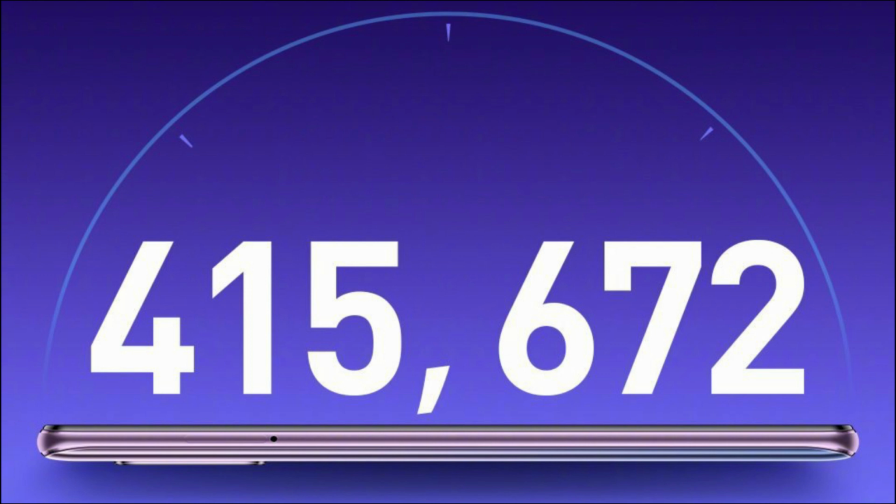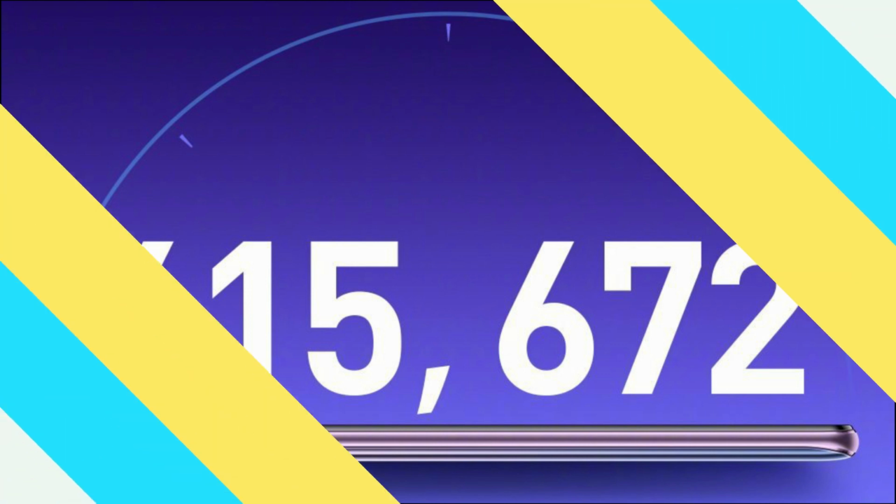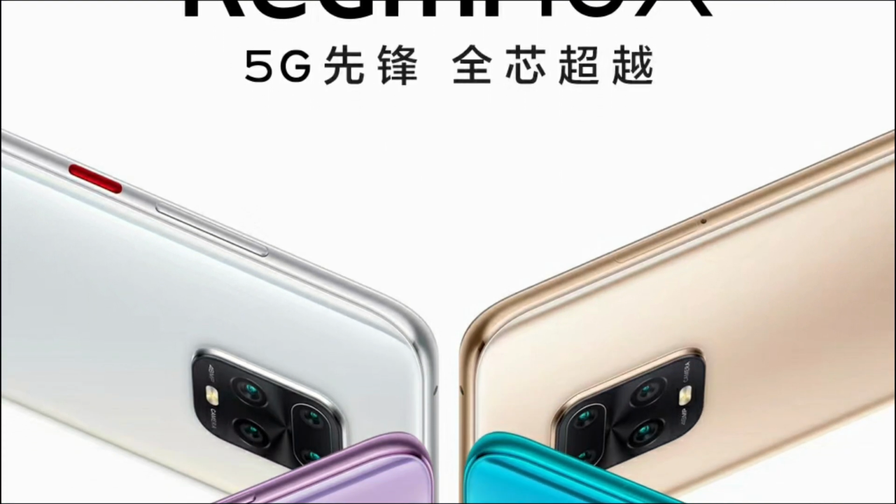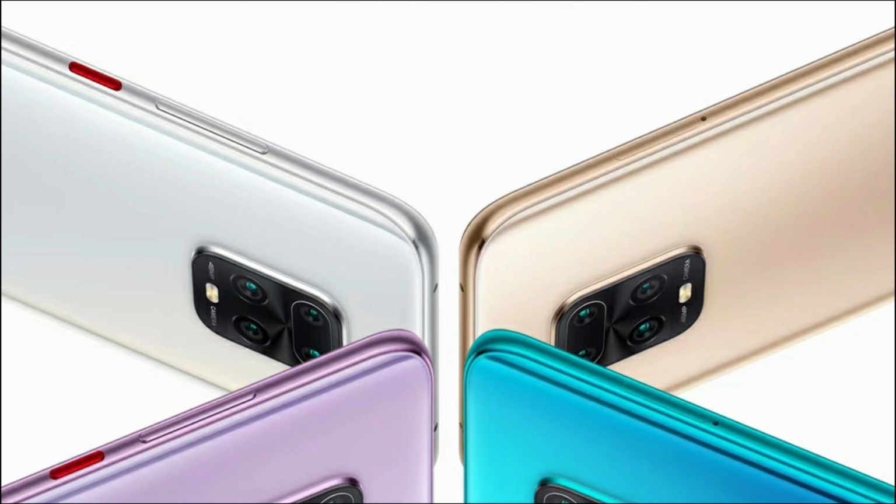Well, the Redmi 10X is definitely going to be a great mid-range device when it comes to the performance, and as mentioned in the beginning, the launch is set to take place on 26th of May in China. Let us see at what price the Redmi 10X launches in the Chinese market.